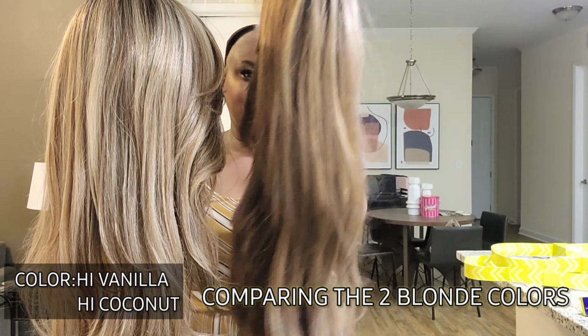Also, the texture. So the texture has a little bit of yakiness in it on all the wigs, I would say, and it also has a little silkiness. So I would call it kind of in between, like it's not totally yaky and it's not totally silky. So I hope that kind of helps.